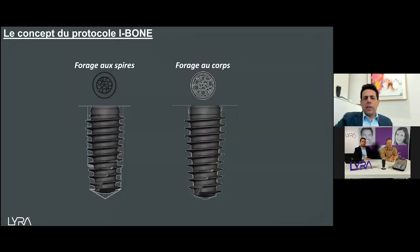So here you have the forage protocol. How can we obtain this chamber? Explain to us. Yes, so this chamber, when you have in the kit some conical drills, you have to use the good conical drill. So when you have an implant 8 mm length with 3.5, you take the green, the yellow one, and you choose the good length.